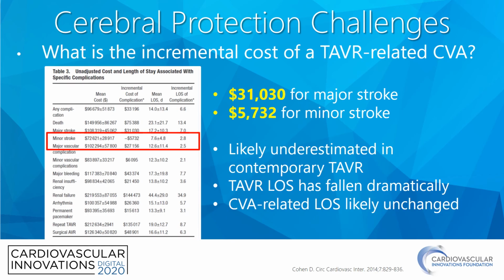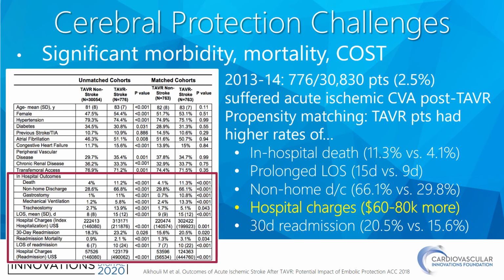And then also one thing to consider is what is the incremental cost of TAVR with a patient that does suffer stroke. For a major stroke, it's about $31,000, and a minor stroke is $5,700. This is likely underestimated in contemporary TAVR, as TAVR length of stay has fallen dramatically, but stroke-related length of stay is relatively unchanged, and length of stay definitely contributes to cost. There is a significant morbidity, mortality, and cost in patients that do have stroke. And hospital charges can be $60,000 to $80,000 more when patients do suffer stroke post-procedure.